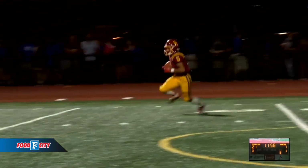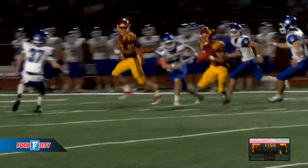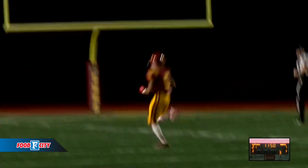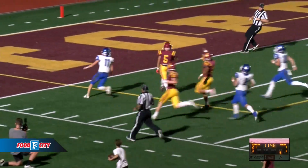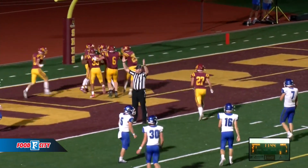Nice kick by Puck. Moon takes it near his own goal line. Has a crease, and Moon can fly. Makes a cut back, wow. And this could be a problem for West Ridge. Tyler Moon to the 30, to the 20. One man to beat, cuts back, 99 yards, and a touchdown for Tyler Moon.